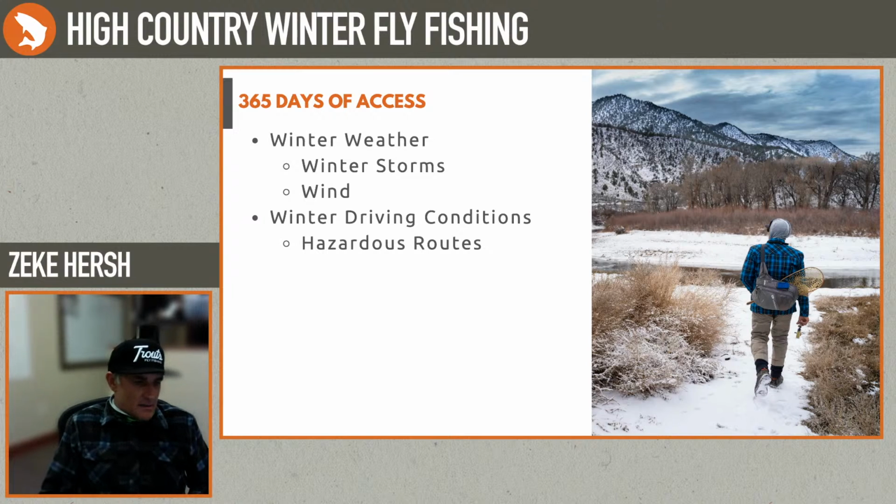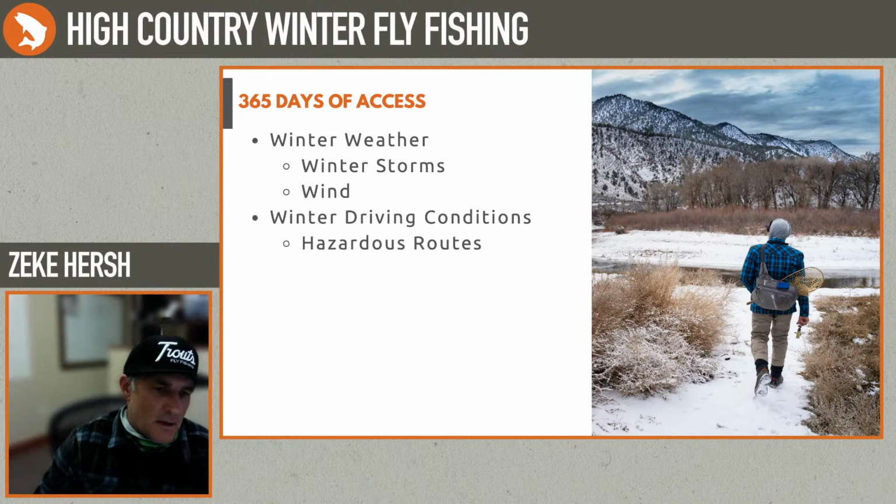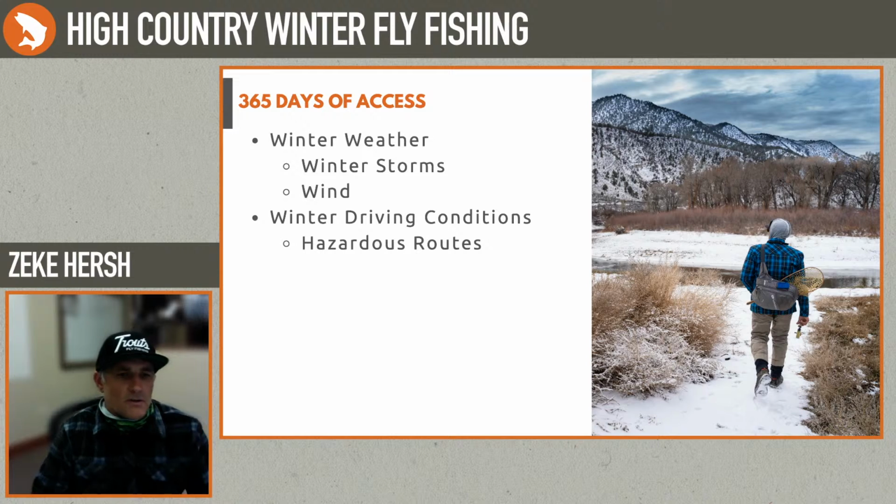As far as getting into that 365 days access and availability, the first little point that we're going to come to is winter weather. Right now we've got a little storm up here in Summit County. It's not making for horrible driving, but it's definitely been windy. This is the first wind event that we've had. I was up doing some backcountry skiing yesterday, and it was quite cold up top. So that's something I'm always thinking about, is that wind. And with that wind, usually what I'm really thinking about is your winter driving conditions.